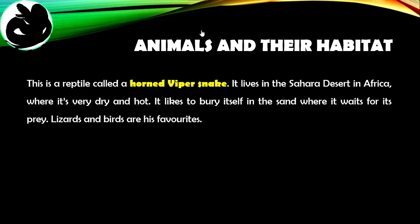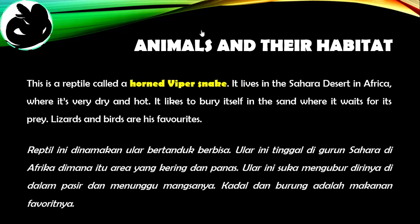Okay, so ini adalah reptil yang bernama horned viper snake alias ular bertanduk berbisa. Jadi tinggalnya di gurun Sahara, in Sahara Desert in Africa, and it is very dry and hot. Jadi di sana itu memang kering dan panas. And this snake likes to bury itself, jadi suka mengubur diri sendiri. Soalnya nunggu mangsa, bukan karena hobi. Because it waits for the prey like lizard and birds. Jadi nungguin mangsa kayak kadal atau burung, for example.